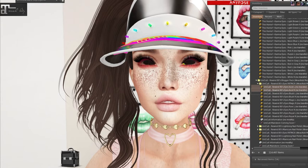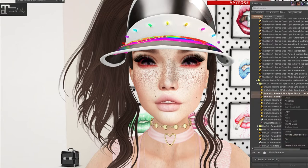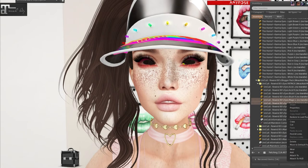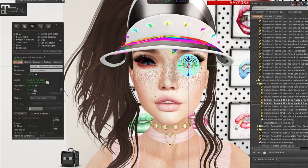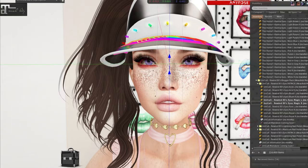Okay, we have blush. We have magic. It's so weird how eyes can be totally different on each avatar. Some fit me perfectly and some I really have to adjust. Or, I don't know if you guys remember when I did the Epiphany video, it was Epiphany or Gacha Garden? I don't remember. I just kind of noped out when they were sticking out of my face.